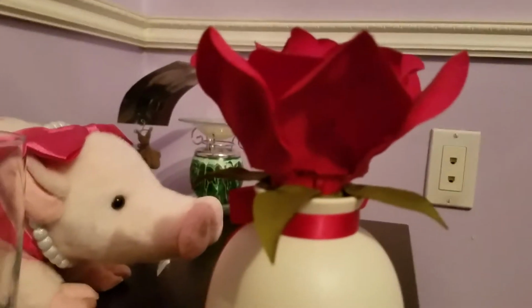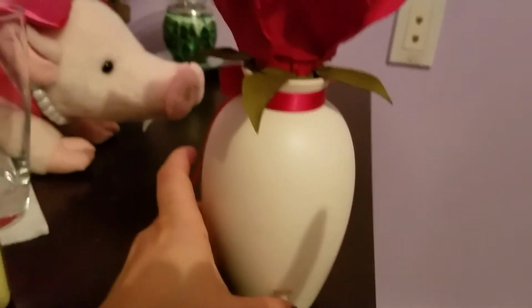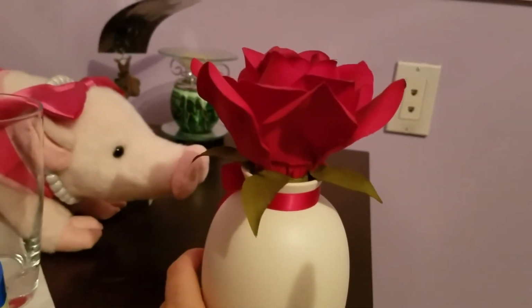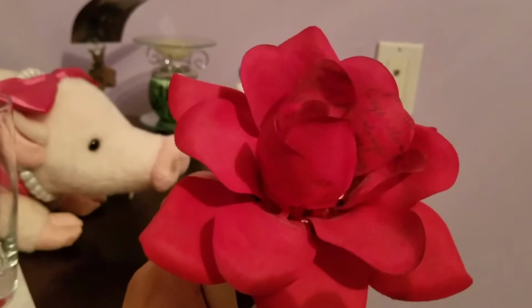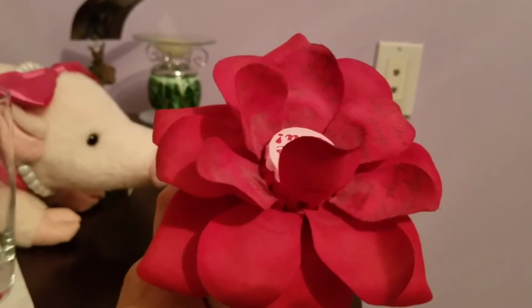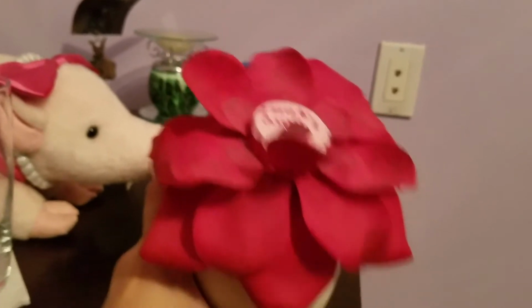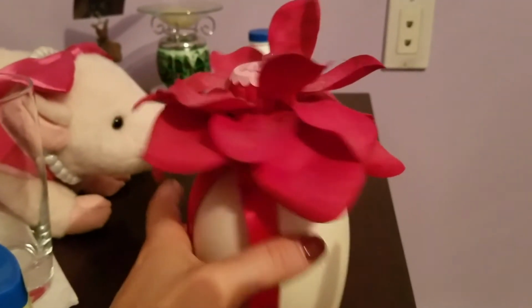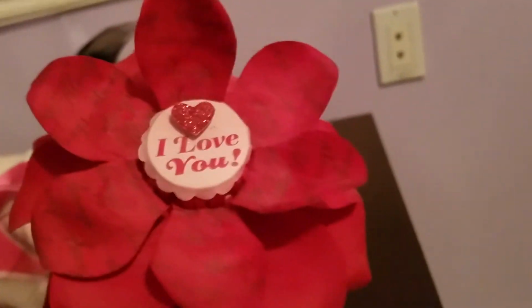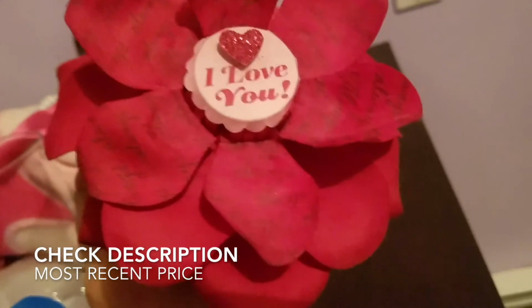So it's kind of cool. It's like automated. It looks like a real flower, like a real rose. All right, press this again. So you guys can see the inside. And that one petal stuck. It doesn't seem to want to go down. I don't know why. It was fine before, but maybe I pressed the button too much today.